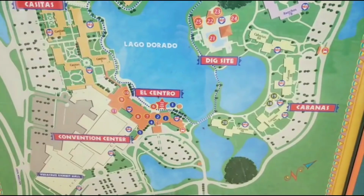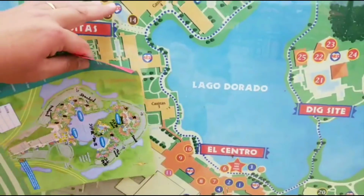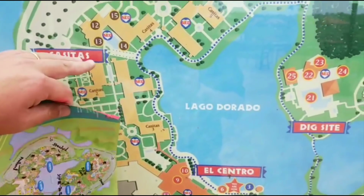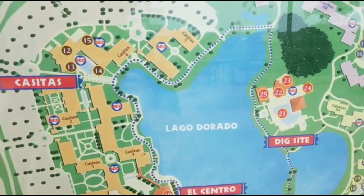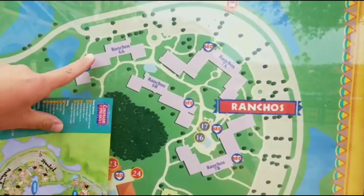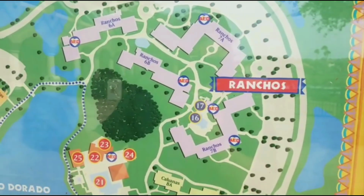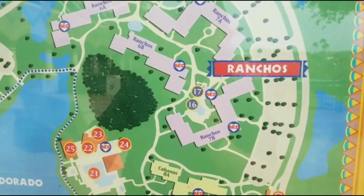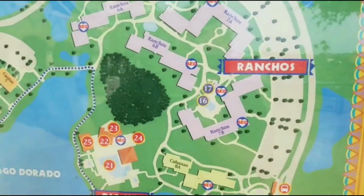So some information for anybody that's planning on coming down here. All the Casita rooms are finished as far as renovation goes. Casitas 1, 2, and 3 are preferred rooms. 4 and 5 are the standard rooms, and these have all been renovated. Moving on to the Ranchos, let me look at my list here. 6A is done. 7A is done as far as renovations go, so those rooms are complete. 6B is down right now, and it will be completed on July the 30th.